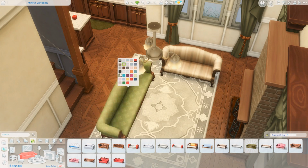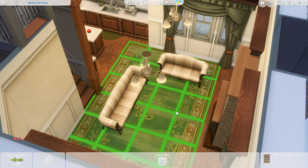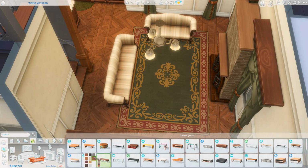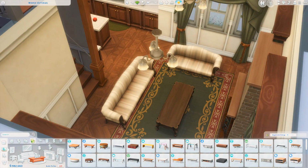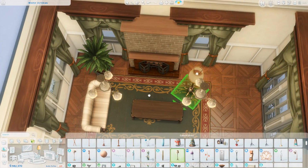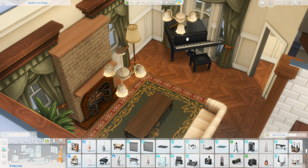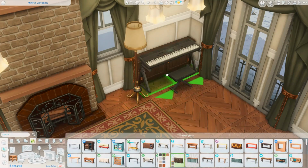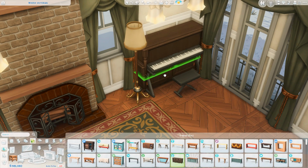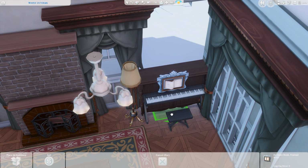The counters in the kitchen are also from Base Game, and the curtains that I used. I loved this striped swatch, and I thought that this rug from Get Famous also worked beautifully with this living room. I think it looks so cozy, and I also enjoyed that I did remove the wall between the kitchen and the living room. I wanted it to be more separate because I wanted it to be a more traditional house, but it just wasn't working. So I think maybe it was a modern update that they did. There's some renovations that happen here.